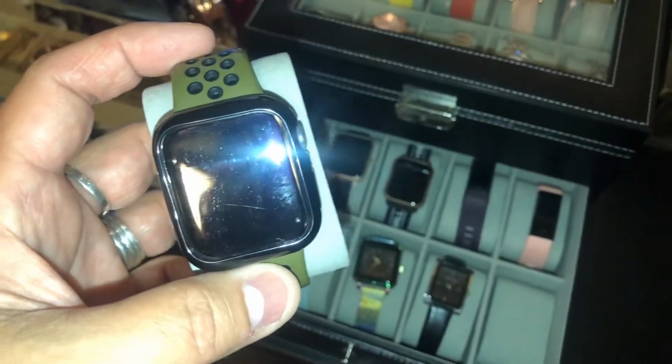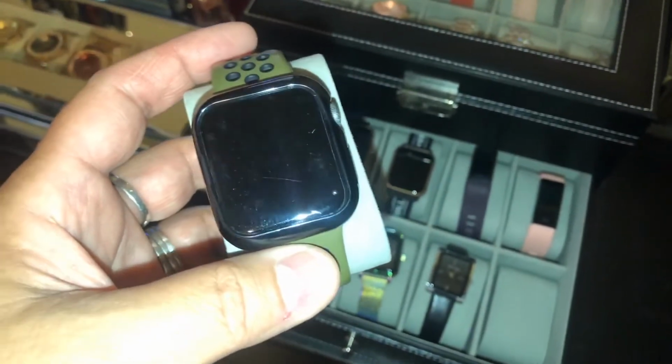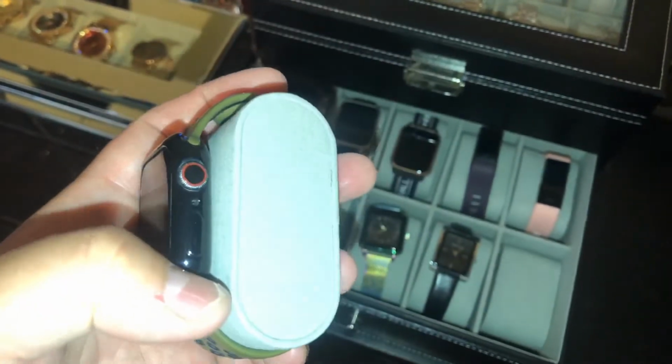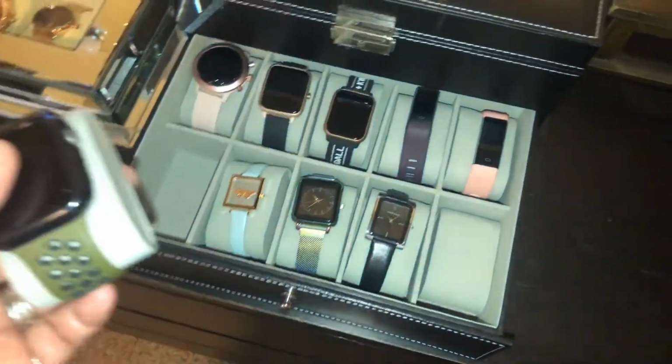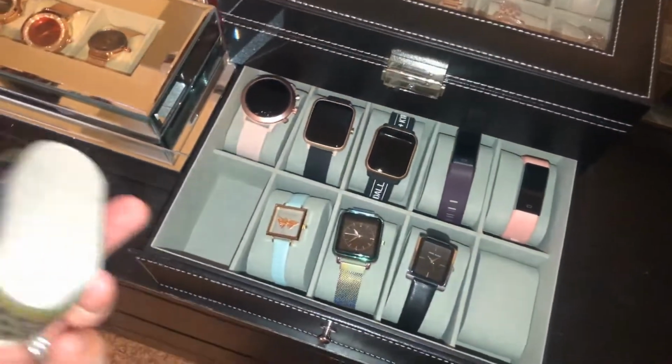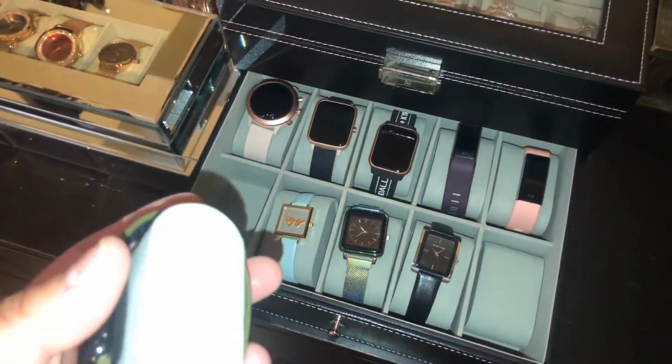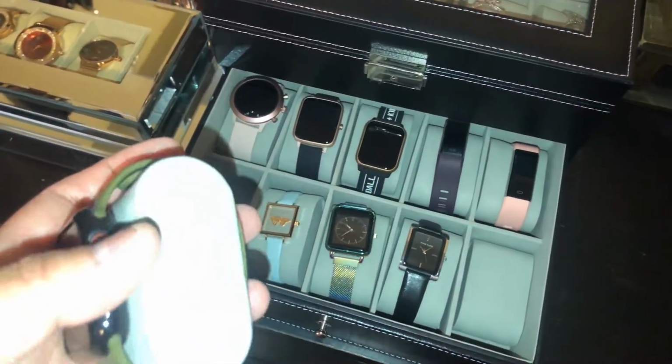And I get 3 to 4 days out of the charging, which is really, really nice. So yes, I bought different styles and different color bands to match all my wardrobe. And then, of course, I found other smartwatches and I replaced all the batteries on the watches that I did have that had a lot of meaning and value to me. And so far, so good.